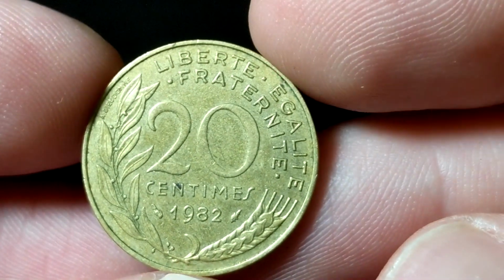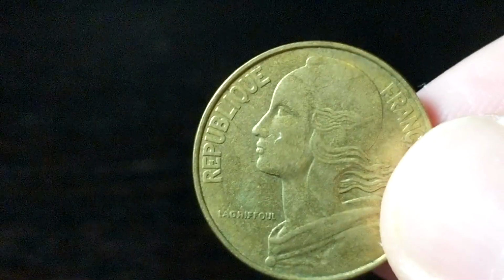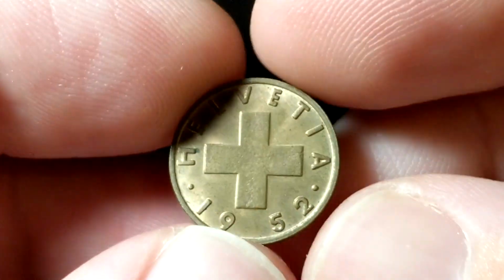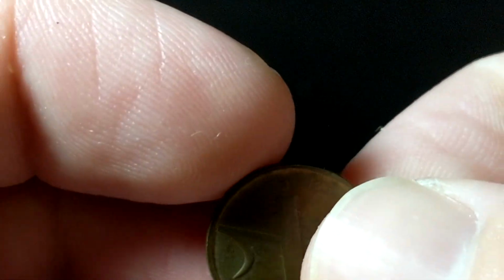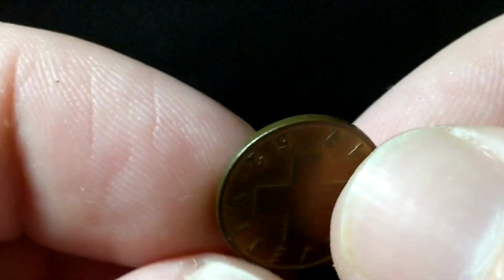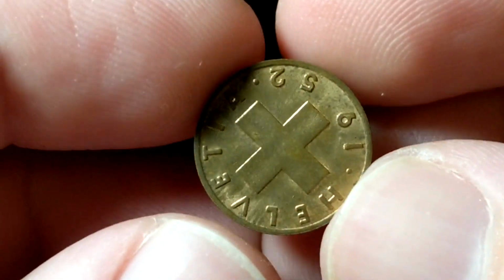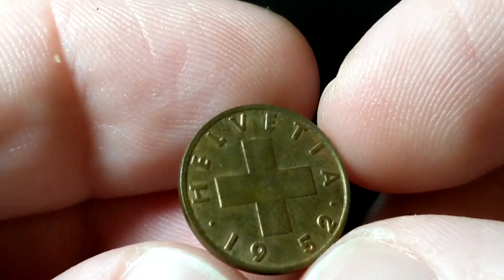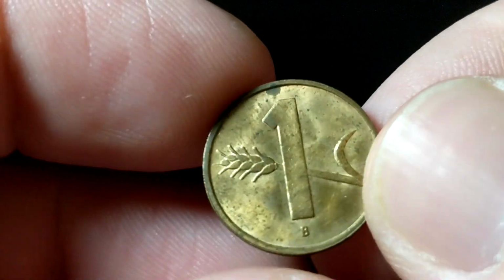All right, 1982, 20 centimes from France. It's a newer one, comparatively. Well, we've seen a million of these. Swiss, 1952. One Rappen. I just had a bunch of them from that same year in this bag. Speaking of which, there's another one. Same exact coin.